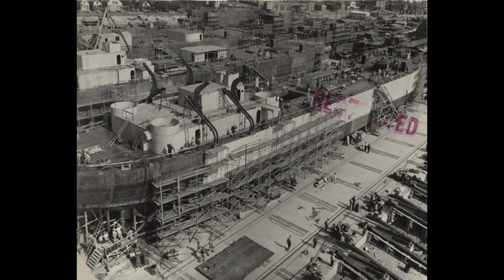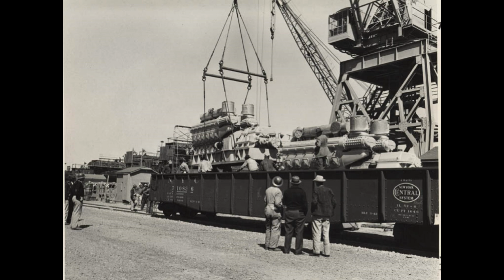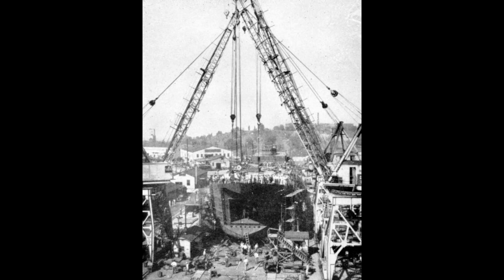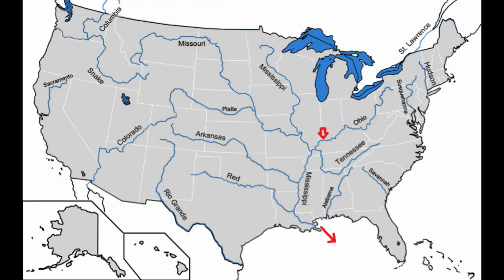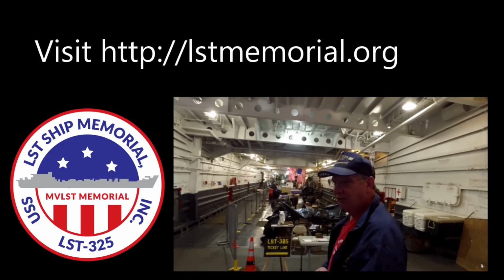In 1942, the Missouri Valley Bridge and Ironworks Company opened in Evansville and built 167 LSTs. It employed over 19,000 workers. LST-821, the USS Harnett County, was completed in September 1944. Completed ships would travel down the Ohio, then the Mississippi, and through New Orleans on their way to the Gulf of Mexico. Evansville is also the home of the LST-821 Memorial.